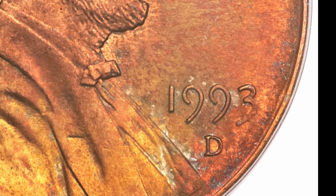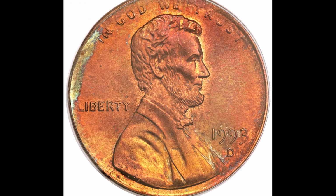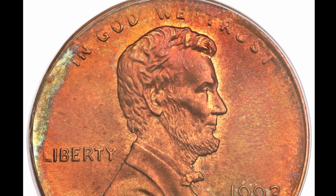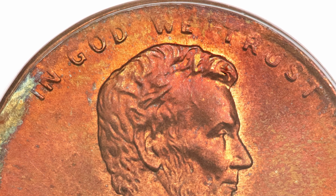So the first thing you can notice on this coin is that the color is just a bit strange. It's not typical for a 1993 penny. As you can see there is the D mint mark underneath the date. That D stands for the Denver Mint where this coin was minted. Now you can see a bit of an area that looks like it's smashed at the top of the coin.